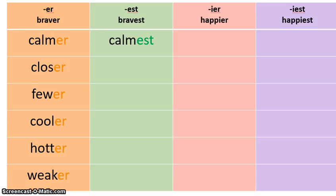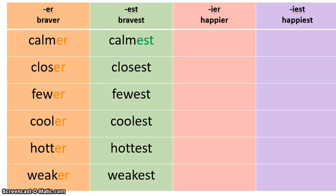So once you get done with all of that, come back and we're going to check and see if you're right. All right, now that you are back, you should have closest, fewest, coolest, hottest, weakest. If you know how to spell the word in the first column, you should be expected not to miss any of the words in the green column because you're just changing the ER to an EST. It's nothing complicated or hard. So match those up like I have them.